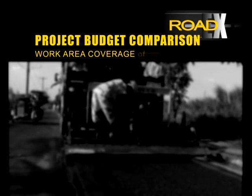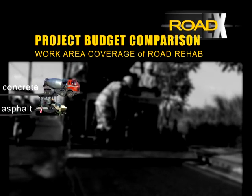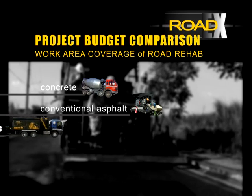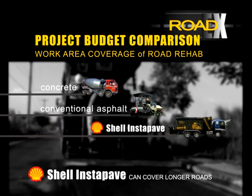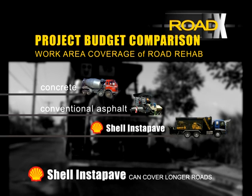Road building budgets comparison show that the InstaPave system can provide longer project coverage than regular hot mix or concrete roads. The InstaPave system may also be comparable in terms of strength and life if the base is properly constructed.